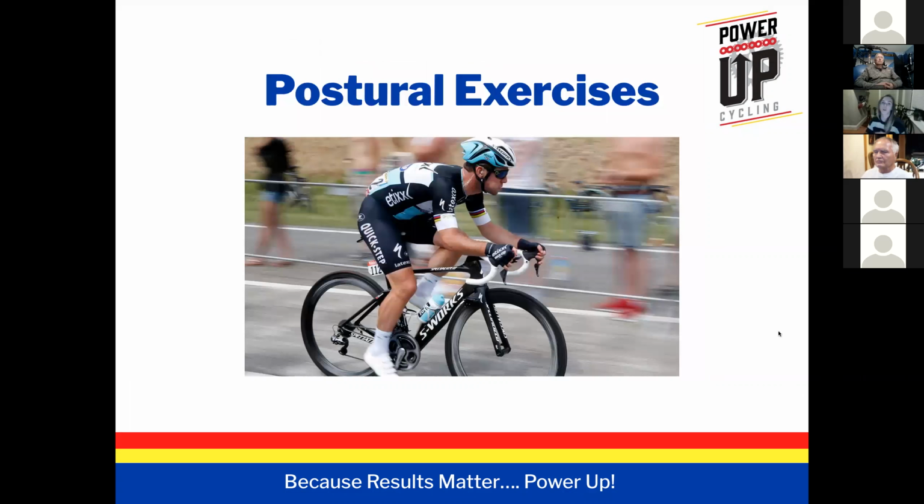So next we're going to go into some postural exercises. As you can see with Mark Cavendish, this is how a lot of cyclists look, bent over. The muscles in the back become very elongated, and you can develop some really bad spinal issues if these are not addressed.